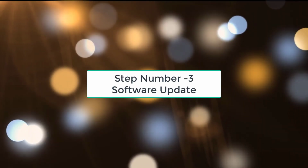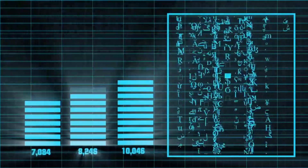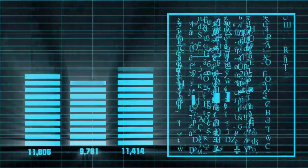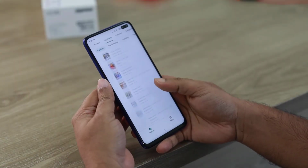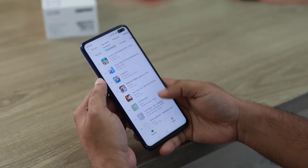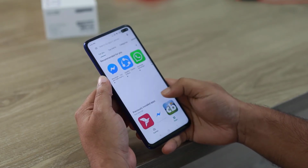Step number 3. Software update. The smartphone must always have software updates installed. To give an update or check for a new update, go to the phone settings and check the system update option. Here you can see when the phone was last updated or if the manufacturer has given any new update.